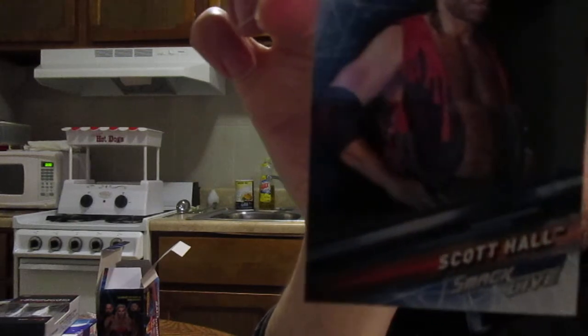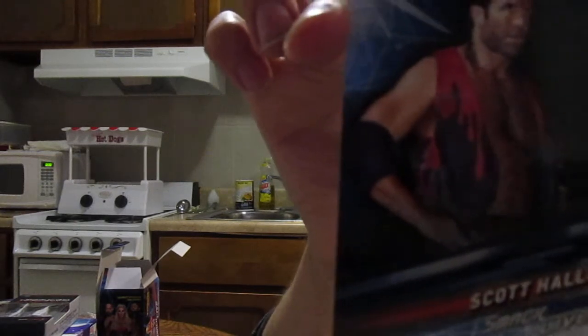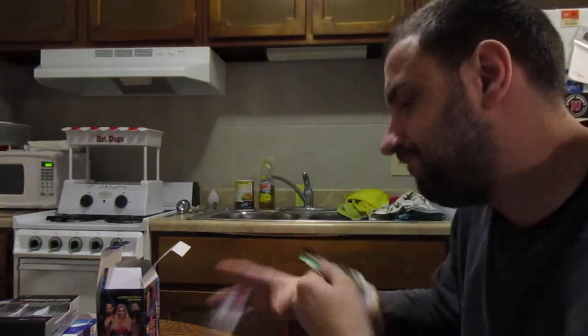Next we have Scott Hall, WWE legend from the Smackdown sub-series, also a WWE Hall of Famer. Next we have Goldberg from the Smackdown series, also a WWE legend, and no Legends logo on the Legends cards, but that is Goldberg.